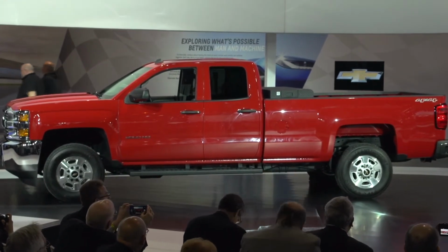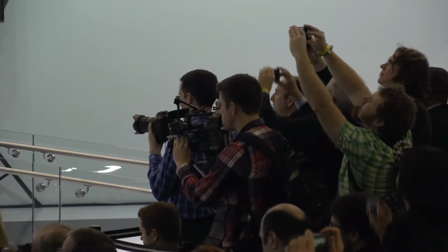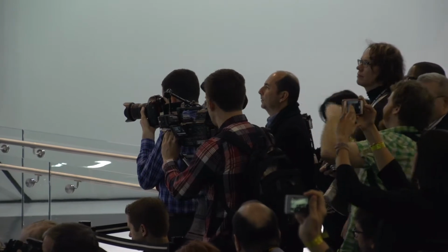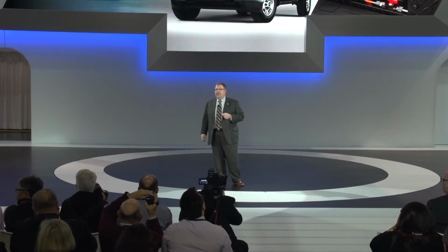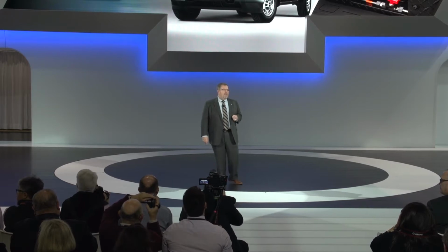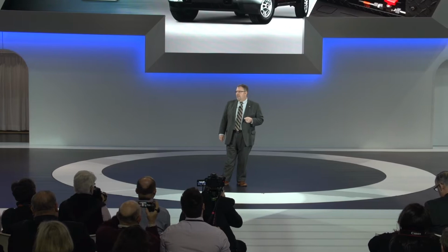Consumers will soon have more choices to get the truck they need with this vehicle. Regular cab, double cab, or crew cab, two-wheel drive or four-wheel drive. These vehicles demonstrate how we're bringing the right technologies to the market to meet the needs of our consumers and to fulfill the promise of the Chevrolet brand.